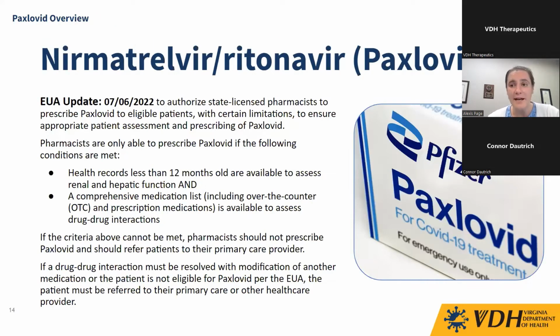Okay, so the big update and why we're here today to talk about Paxlovid is because on July 6th, the FDA revised the EUA to authorize pharmacists to prescribe this treatment in particular. It's important to know that pharmacists are authorized to prescribe Paxlovid under two conditions. The pharmacist must assess the patient's health records, and those health records cannot be older than 12 months. The purpose of those health records is so the pharmacist can determine if the patient needs the regular dose or the renally adjusted dose, or if Paxlovid is contraindicated. So the pharmacist must assess renal function prior to prescribing Paxlovid. The pharmacist must also assess hepatic function just to evaluate if ritonavir is appropriate for the patient as well.